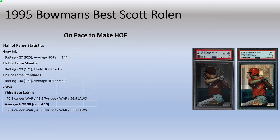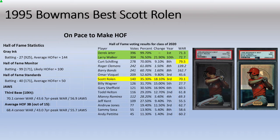Now, if you look at his statistics, his straight batting and standards, he's kind of below average from an overall Hall of Fame standpoint. But if you look at third basemen, he would be an above average Hall of Famer for a third baseman, and that is a huge part of why he's going to make the Hall of Fame. Next, if you look at voting trends, he has the highest change in percentage of any other player that didn't make the Hall of Fame last year. And the second piece to look at is his career WAR.